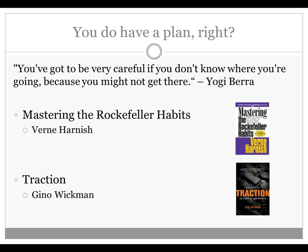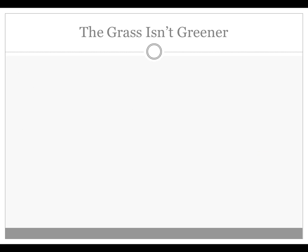If you don't have a clear written business strategy, then get these 2 books, Mastering the Rockefeller Habits by Vern Harnish and Traction by Gino Wickman. These 2 books will get you up and running with a clear business strategy in no time. Don't try to make it perfect, just make it good. Your plan is going to change over time. And it's more important to have a plan, really any plan, than to have the perfect plan. You can get both these on Amazon. You'll spend a total of about $40, and these will walk you through getting a good strategic plan in place.